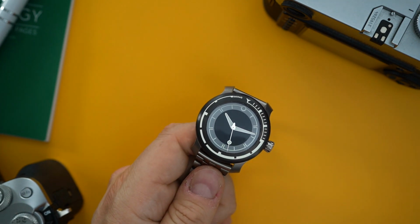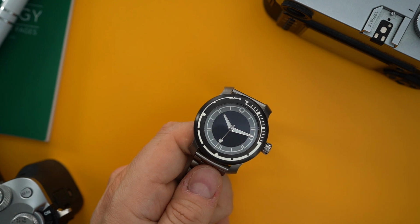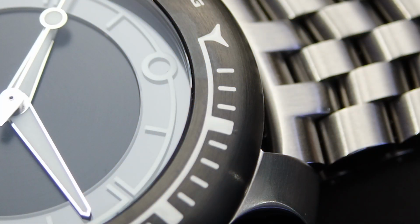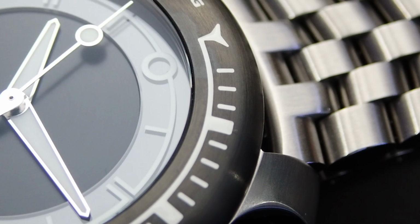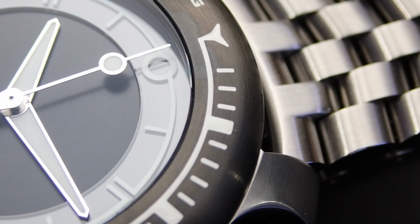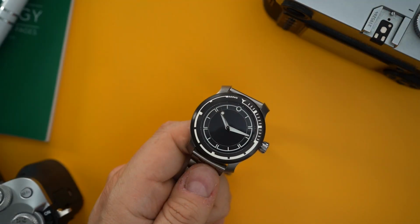That's probably one of my concerns about this watch as well, just because it is rounded, and this is something that can scratch very easily. If you use the bezel a lot, and I mean a lot, you would have to use it a lot for the PVD coating to wear off, but that is something that is maybe a little bit concerning for some, maybe not for me because I won't wear this as often as I probably should because I have so many watches in my collection.